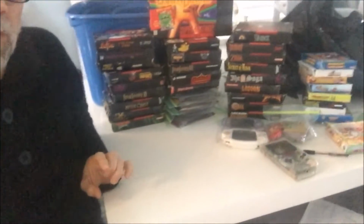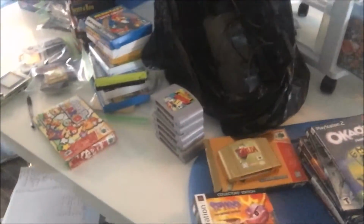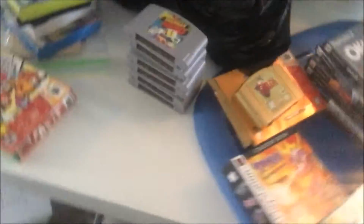That there is Earthbound. The cart inside for that Super Nintendo game is absolutely pristine. It is missing one of the inserts, but this is going to likely get me between $600 and $800 back, and it's going to pay for almost this entire purchase today. I got all this today, and I did not have to leave my home on a snowy, yucky Saskatchewan day.